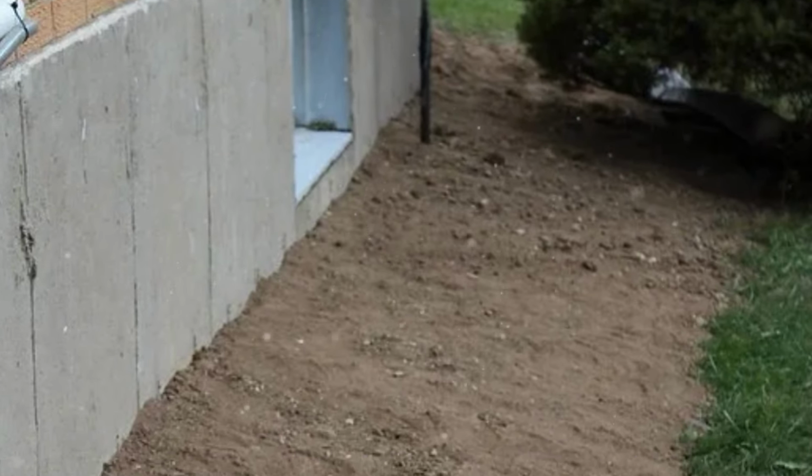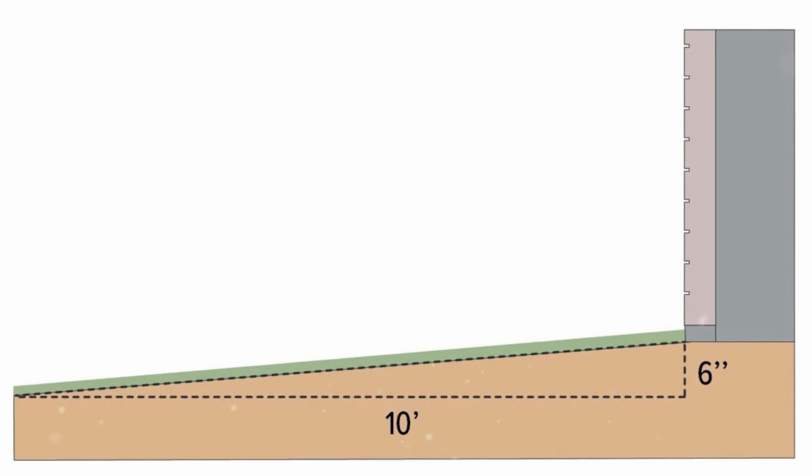And another red flag to look out for regarding the foundation is whether or not the home has proper grading. When you're looking at a home, you want to see that the soil is sloping water away from the home. If a house doesn't have gutters, rain could cause the grading to actually slope water towards the house. So if a house doesn't have gutters, look out for that. A rule of thumb for good grading is to see if it has a 6-10 slope. That means 6 inches of height for every 10 feet.